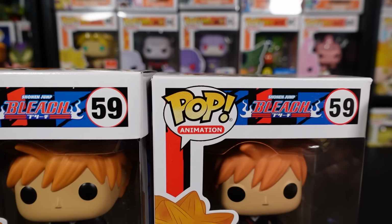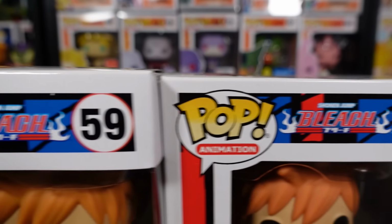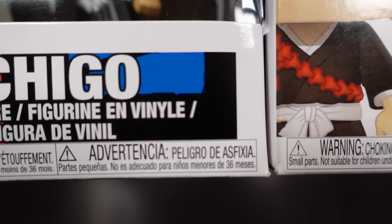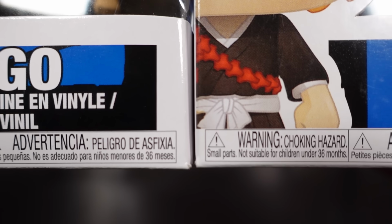Now this fake detail is specifically for the Bleach line here. The red outline is actually a lot thicker than the ones on the real ones. It is more of a thicker border. Another thing that I noticed with the warning label on the bottom there, on the real one on the left here, it is actually bolded around the caution symbol, but on the fake, they are not bolded.